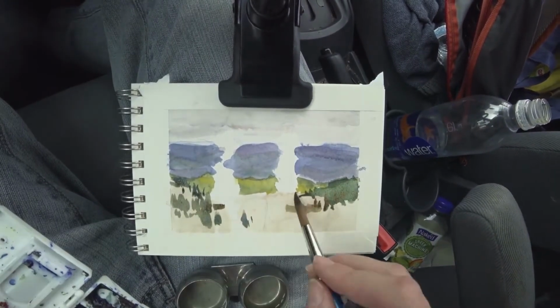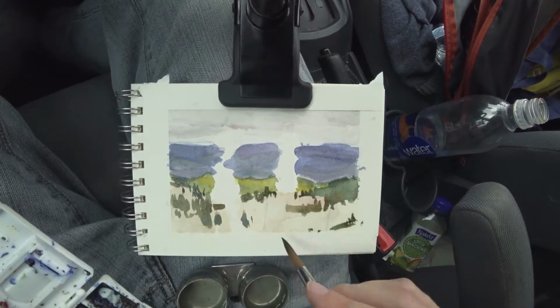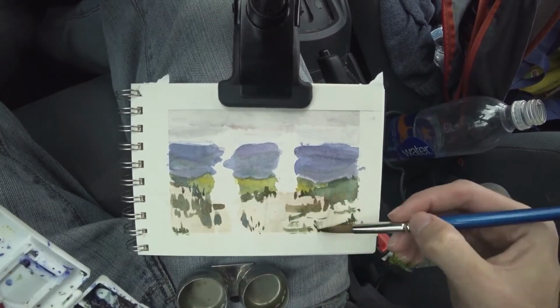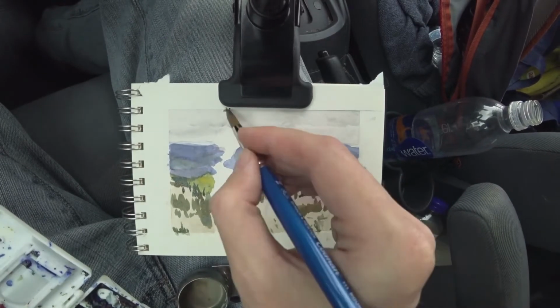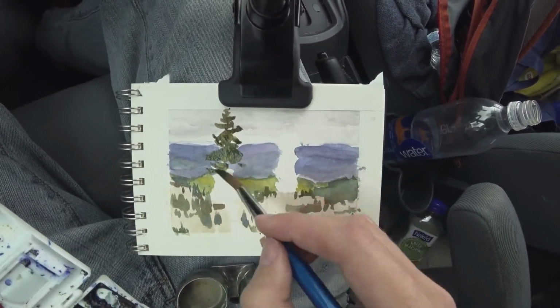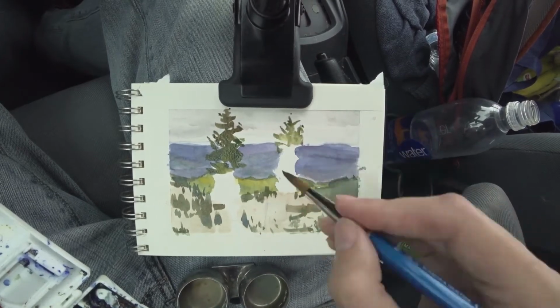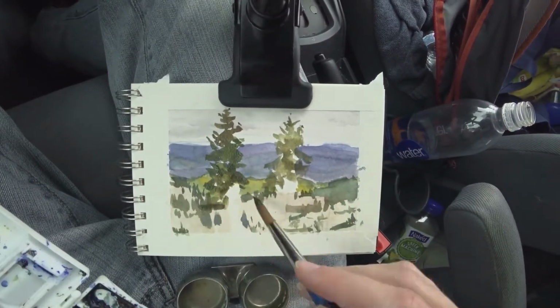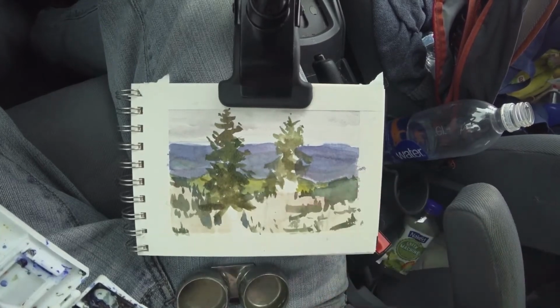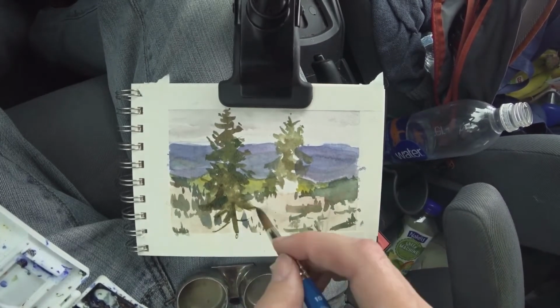Even though I think, okay, this might not be the best composition, it was kind of what I initially went for. So I was like, all right, I'll stick with it. I'll just keep going. Because if I painted it without the trees, I would have wondered what it'd look like with the trees in it. I can kind of imagine it without the trees, but it's hard to imagine it with the trees there, I guess.